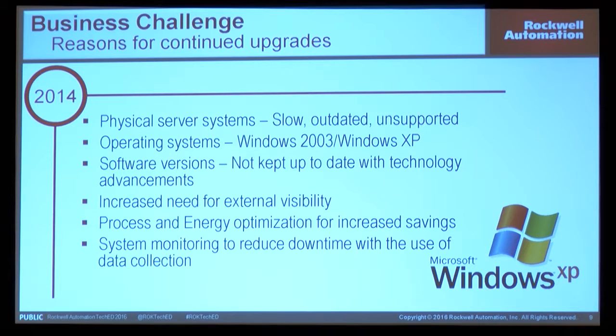We needed increased visibility inside our plant. So after 2009, we started getting some data back and analysis. Once you start getting all your data back, it starts to become a bit addictive. So you're starting to find your factory inside the factory.